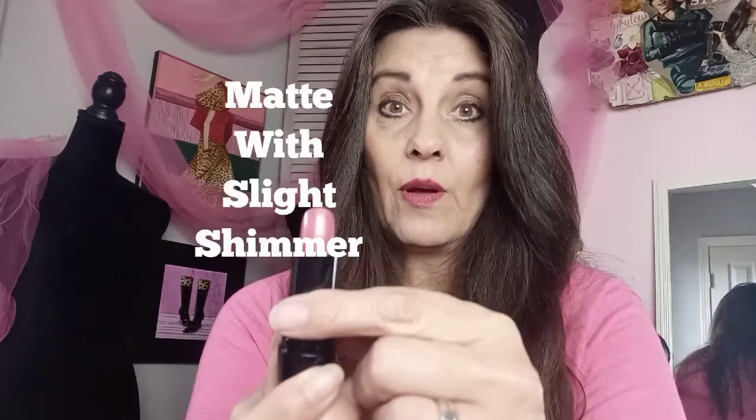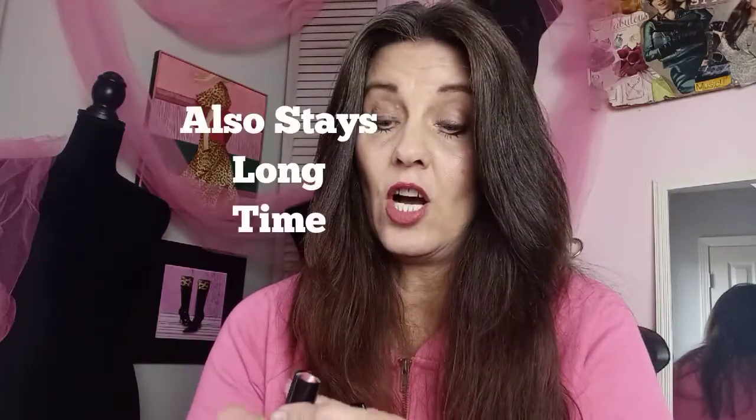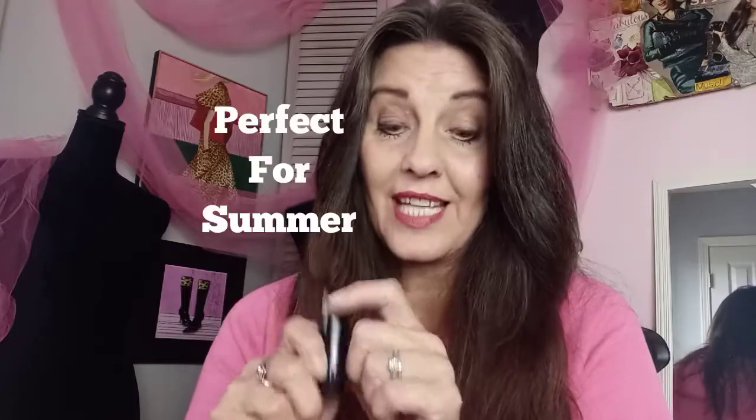But the Lancome lip colors are so amazing. They are a matte type of lipstick, and they have staying power. As you can see, I've got a different shade on today, but I cannot wait to try the new pink lipstick, and we might make a video of that as well.